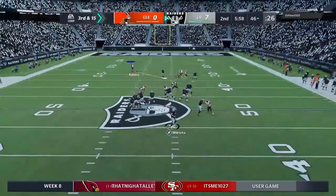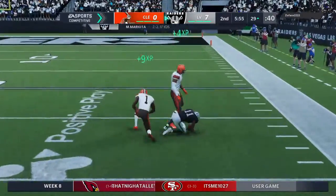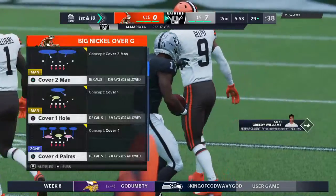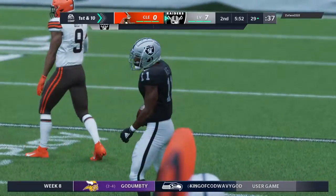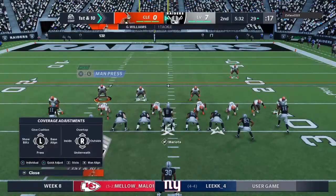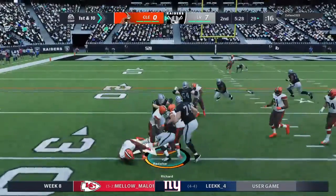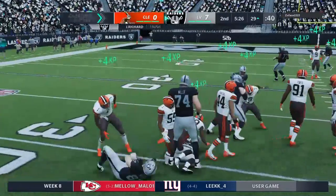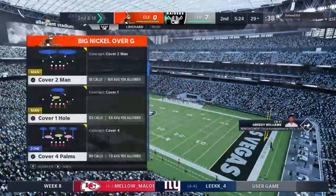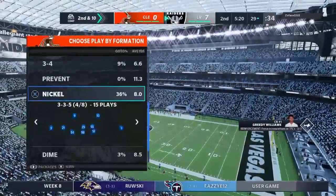On play action, Mariota got his connection complete to Ruggs. And he is going to have the Raiders first down as they're able to get the 3rd down conversion. Boy, a nice play there as they wind up converting on 3rd and 15. On 1st down, Richard. And he's going to be met at the line of scrimmage and taken down. Officially no gain on the play, and it's 2nd down.